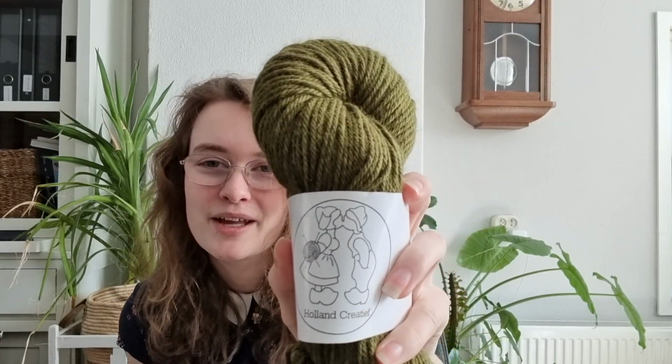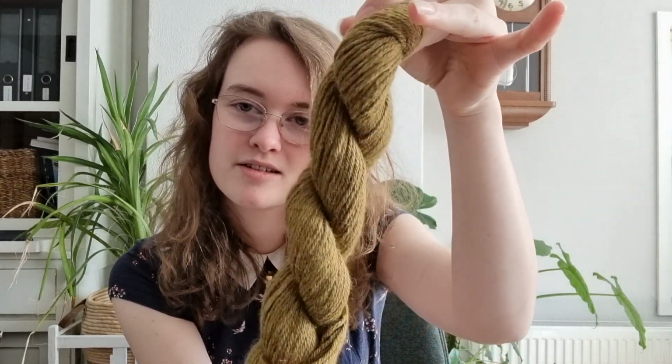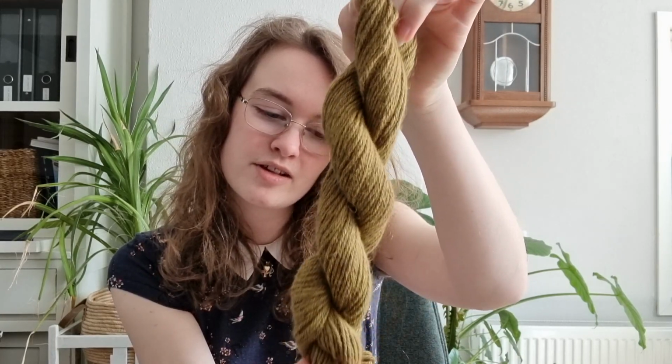I love this yarn. And then we can move on and talk about more things. Yeah, this is Holland Creatief Peruvian Highland wool again. Very lovely yarn. Then Antje was nice enough to also give me this hank. This is her baby alpaca, and also green, but a bit more mossy. I feel like a bit more muted, leaning more towards the yellow side of green.